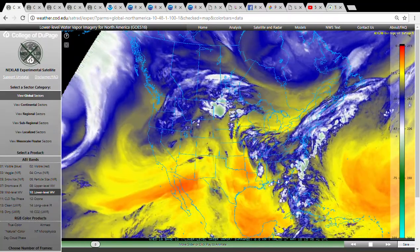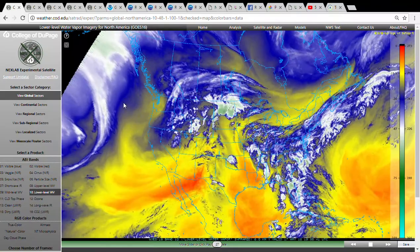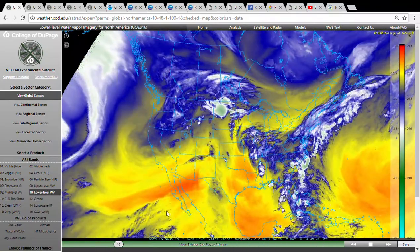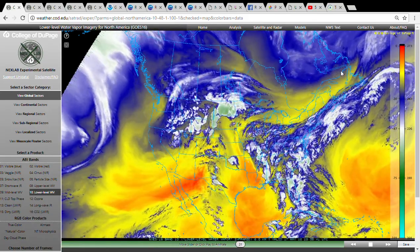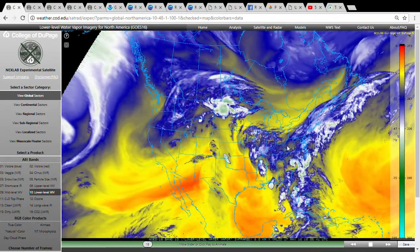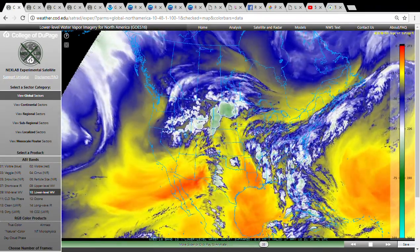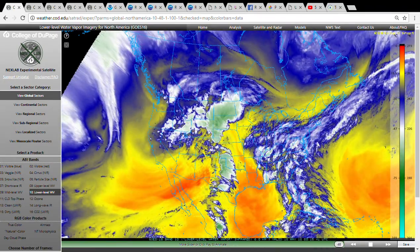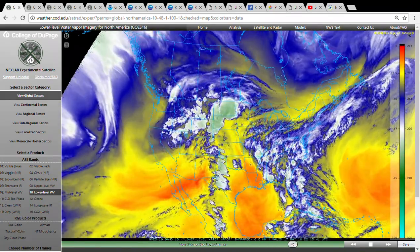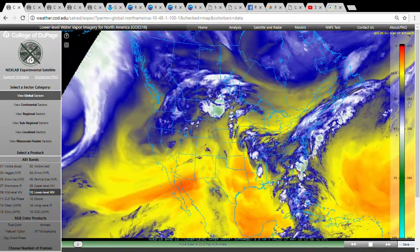Thursday, May 17th, 2018. We're looking at the lower level water vapor imagery for North America. Now, we have had a flood watch in effect. Well, it's been raining all week, and the forecast, it's been horrible here on the East Coast. Rain, rain, rain. I don't know how else to put it.